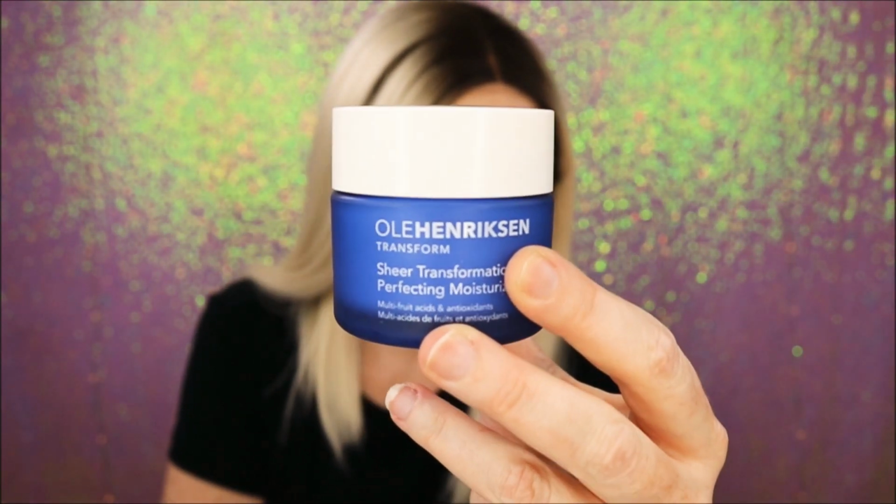Alright, so next I'm going to be talking about moisturizers. I love moisturizer, but because I have such dry skin, it can be hard to find a moisturizer that is hydrating enough for me. So it's probably my favorite moisturizer. If you would have asked me a year ago, it would have been the one I'm going to be talking about next. But this is the Ole Henriksen Sheer Transformation Perfecting Moisturizer. And I don't know how, but I swear it makes your skin look better somehow.